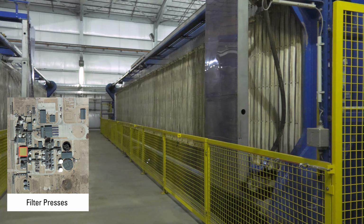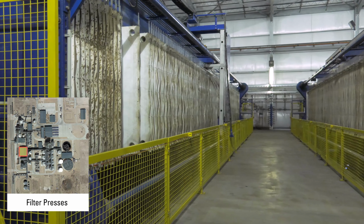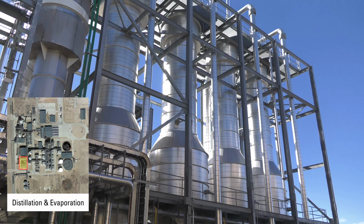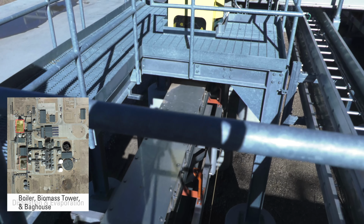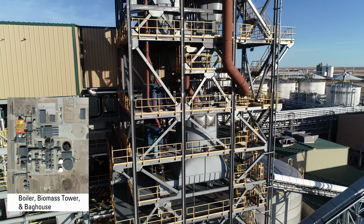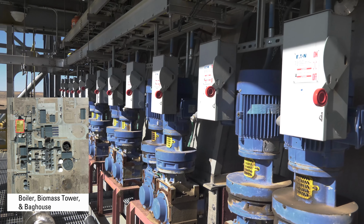The Andritz filtration system uses plate and frame filters to separate out residual solids from the fermentation broth. The syrup passes through the quadruple evaporators to remove water. Recovered solids and syrup from the filter presses, as well as a small amount of biomass, are carried up to the biomass tower. In the tower, they traverse a series of hoppers and feed screws to feed the boiler.